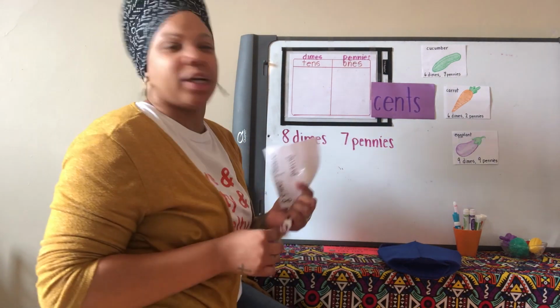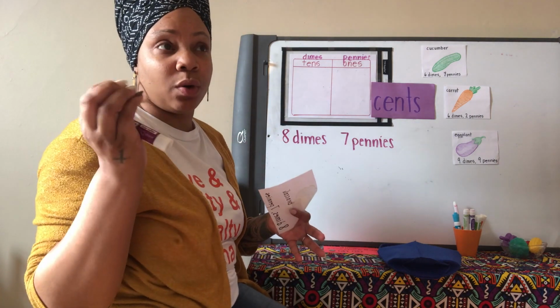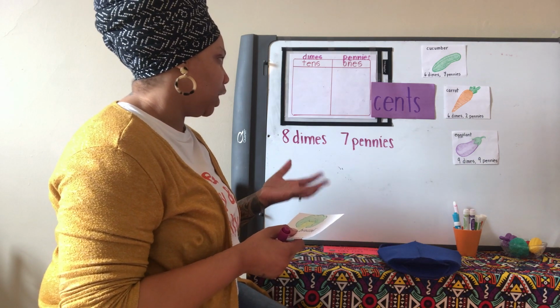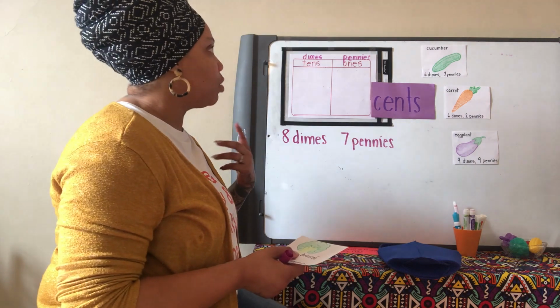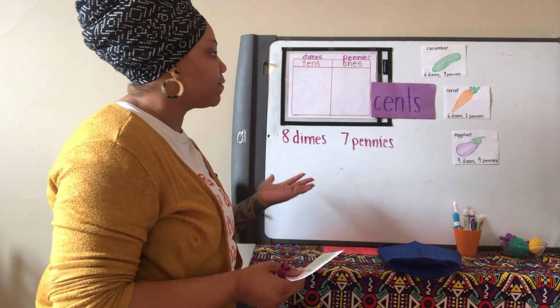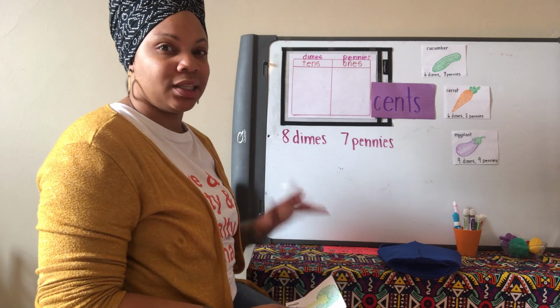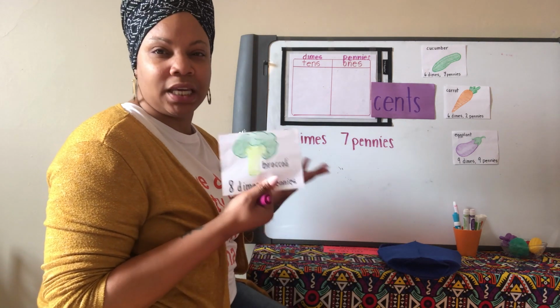All right, so my first step is I could do either one of these steps. I could draw a model and count how many cents I have altogether, or I could use my place value chart. I think I want to start by plugging the numbers into the place value chart, and then I want to draw a model to double check. That's how I want to solve what 8 dimes and 7 pennies equals.